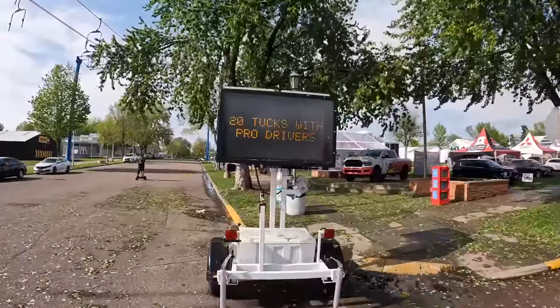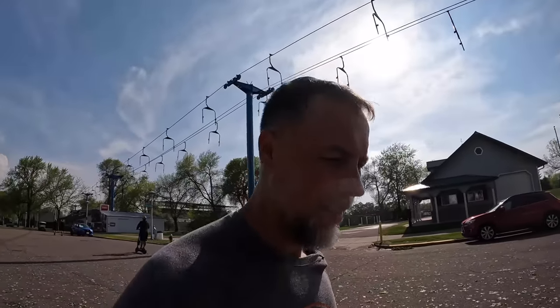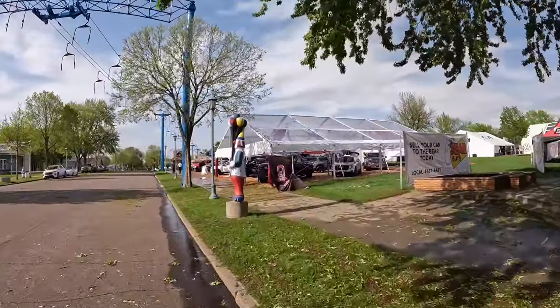GMC Volkswagen 20 Tux with Pro Drivers. I didn't see an R in there, did you? All right, we're going into the GMC booth next.